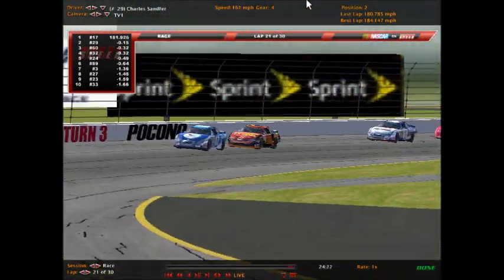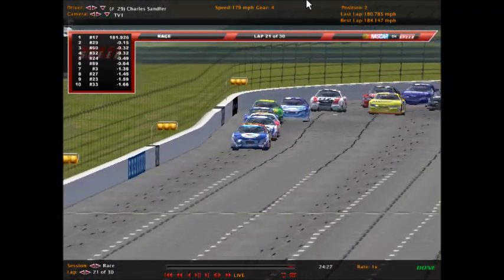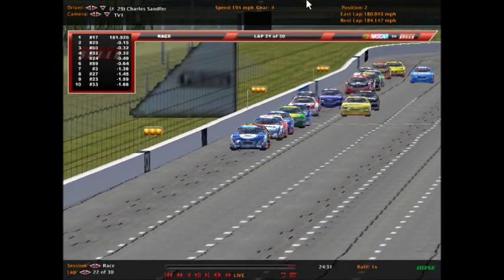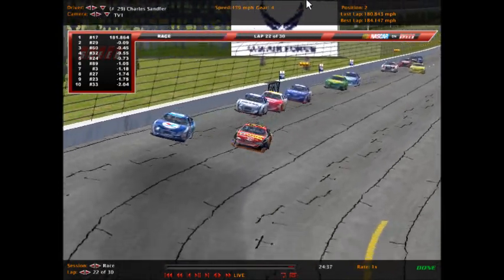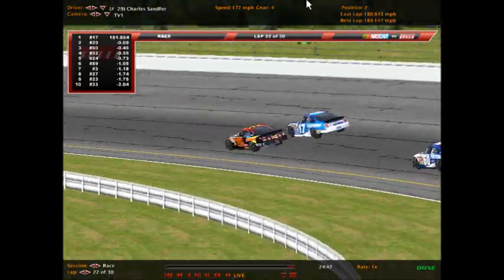But meantime, it is East Coast versus West Coast here, they're battling for the lead. Shelton from South Carolina, Sanford from California. And here comes Charles to the low side. He got to the back of Shelton's car. Now they're going to be side by side on turn number 1.